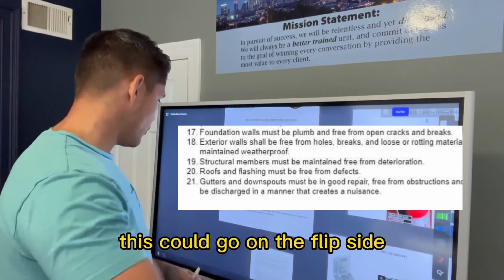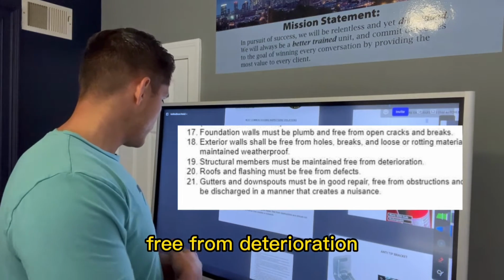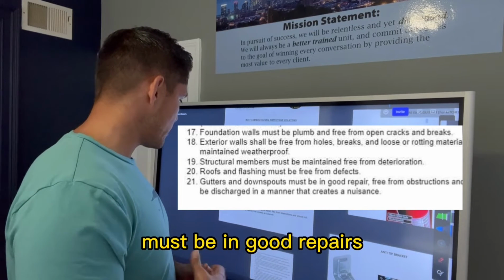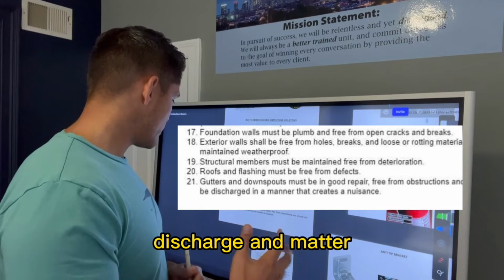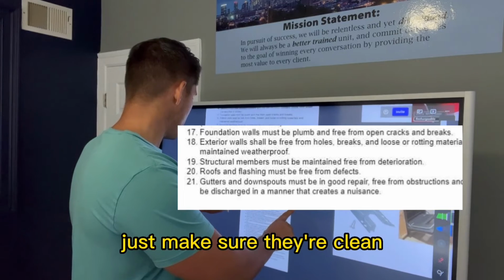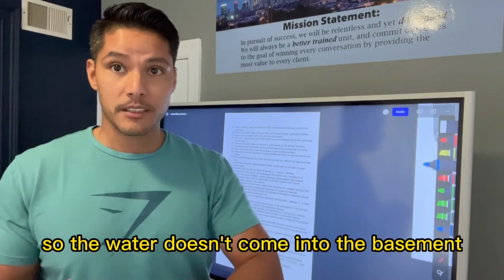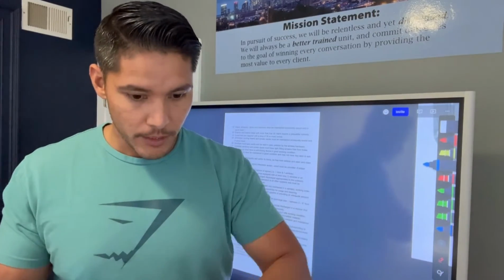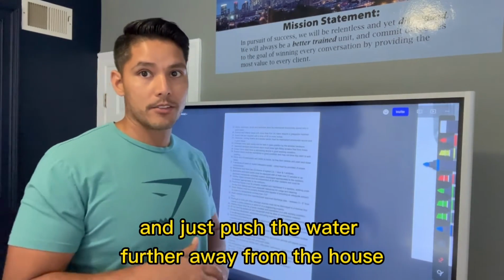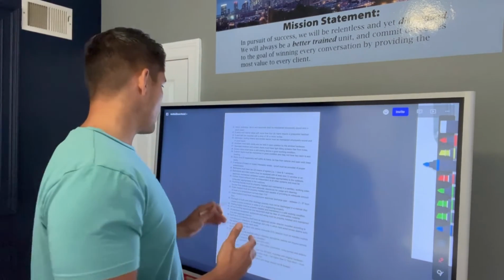This could go on the flip side or the rental side. Structural members must be maintained free from deterioration. Roof and flashing must be free from defects. Gutters and downspouts must be in good repair, free from obstructions, and discharge in a manner that doesn't create a nuisance. What I would say about gutters, just make sure they're clean and maintained. Downspouts, I would get an extender on it so the water doesn't come into the basement. They're like 20 bucks. They look like accordions. You just add it onto a gutter downspout, and it just pushes the water further away from the house to prevent water in the basement. So that's like the biggest thing, is you don't want water in basements.